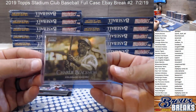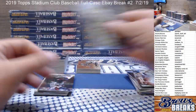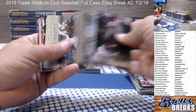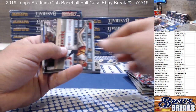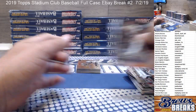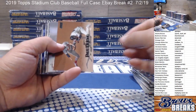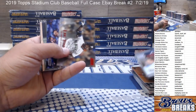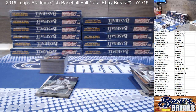Yeah, always keep your first one-on-one. I've still got mine. Charlie Blackmon, Colorado Rockies. Mine was nothing big. I've still got it to this day. Nolan Ryan red. Josh Bell. Paul DeYoung black. Eric Thames red, and a Trevor Richards, Miami Marlins.